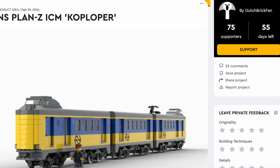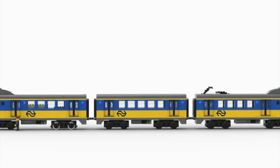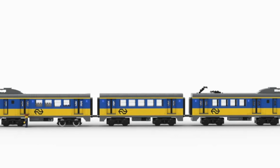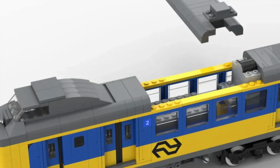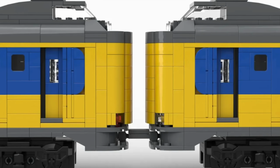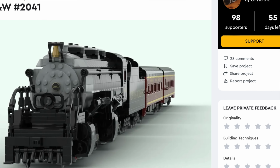Next up, it's time to go to the Netherlands with NS ICM Kooploper. One of the coolest trains of our time is now recreated with Lego. This model specifically includes 2 locomotive cars and 1 coach. The designer also included doors, which are always a plus, and this model can also be motorized. Wanna add this iconic model to your city? Well, support this project.